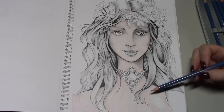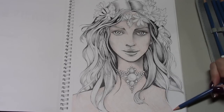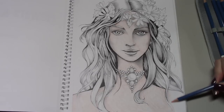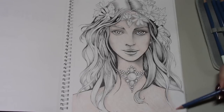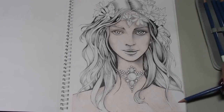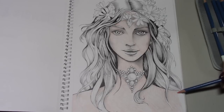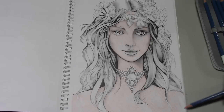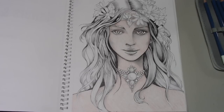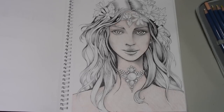When I'm done with this, I am going to do another flip through video, and I think I'm going to do a color along with a Mica Jelena, because I have two of them started, and my color along for this month is Mica Jelena, and I need to get a couple of them finished. Okay, let's find this one here.